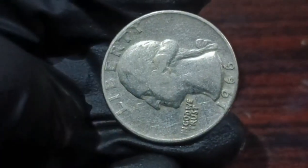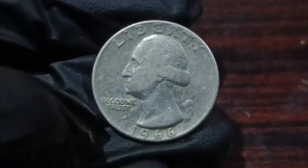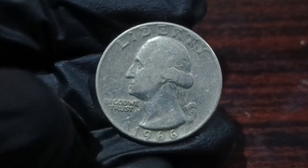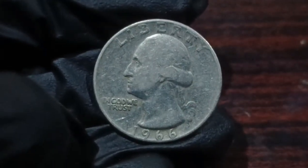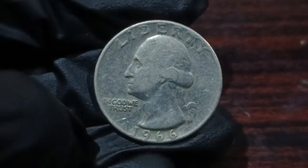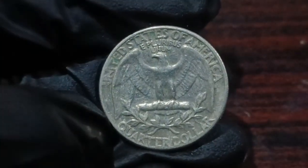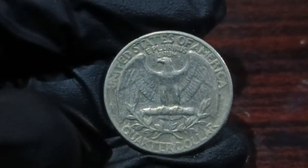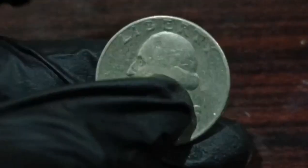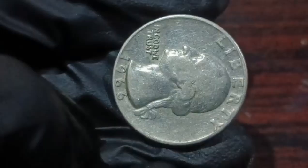It is worth noting that the Washington Quarter series itself has long been a favorite among collectors, spanning decades of American history. Each coin tells part of the story, from the original silver issues of the 1930s through the clad coinage of the late 20th century, and eventually to the commemorative and statehood series that followed. The 1966 quarter sits at the crossroads of that narrative, representing the moment when America moved into a new era of currency. It is this historical significance that makes the coin more than just metal. It is a piece of history, a work of art, and a symbol of resilience.